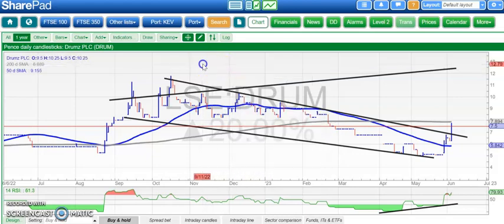Only back below the 50-day line, currently around 5.8 pence, really delaying the upside scenario.